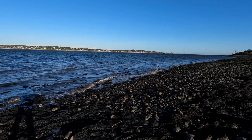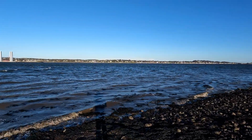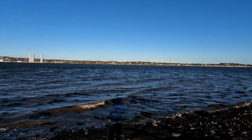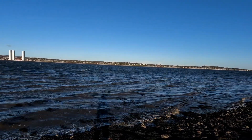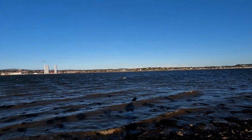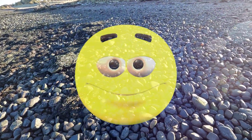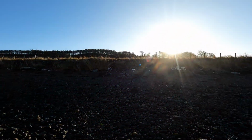Now you can see it's not super low tide today by any stretch. But anyway, let's see. I'll make a wish, see if I can skim this and see if I can film it at the same time. That's the trick. So now let's see how far it'll go. Oh well, mission accomplished. I managed to throw it into the water. Not a single skip. You see we've got a low winter sun today.